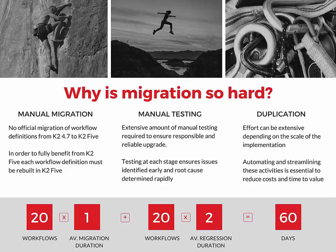And just to give you an example, let's take a company that's got 20 workflows. If you consider that an average migration might take 2 days for each workflow, and then you've got the regression testing at perhaps a day each for those, you can quite easily see how that ramps up to sort of 60 days of time and effort, 60 man days that is. So again, depends on how your team's structured, but there is definitely a cost to the business on all of that.